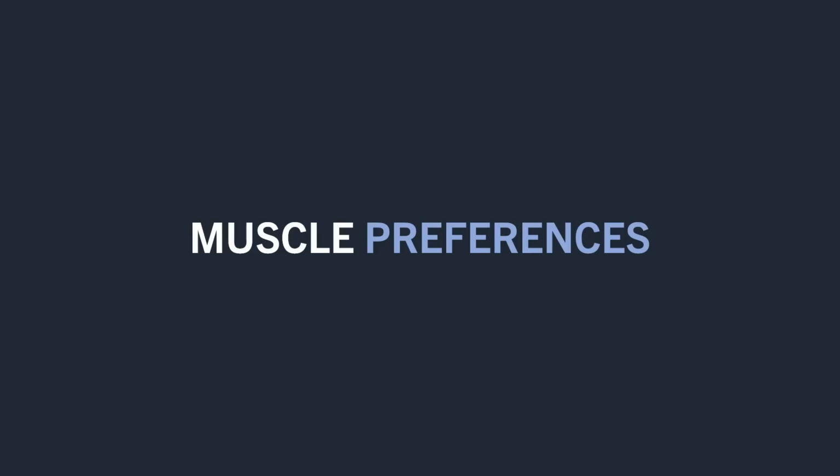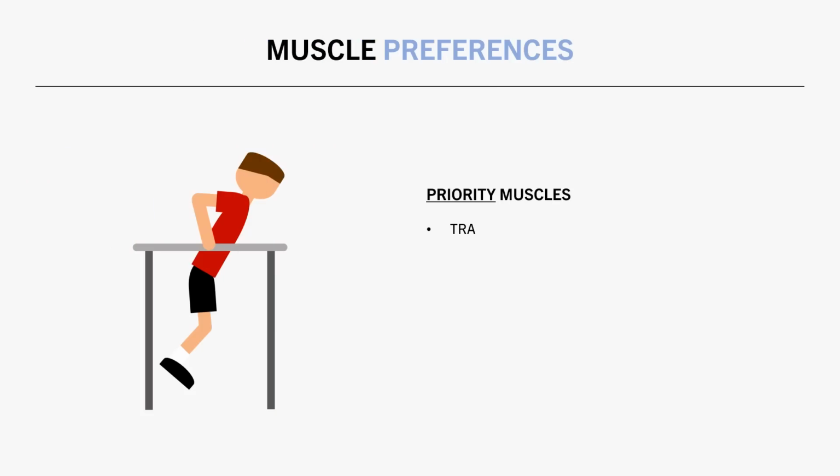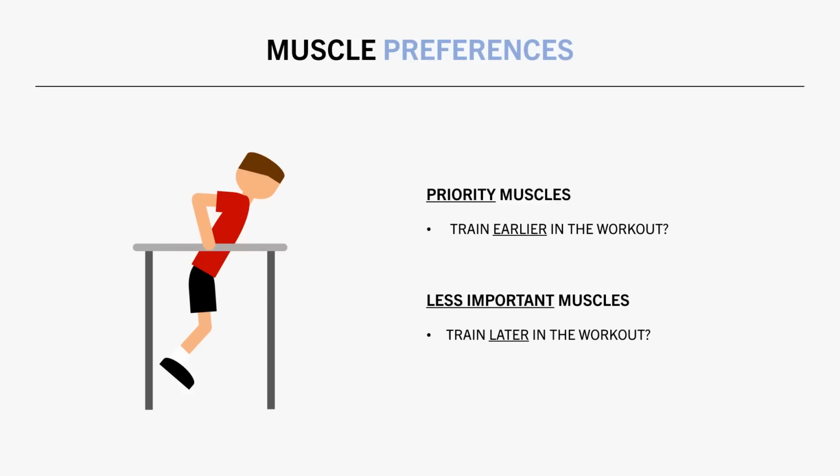The next consideration for exercise order is which muscles you want to preference over others. Some recommend that you should train the muscles you want to emphasize earlier in the session and the muscles you are less concerned with developing later in the session. The idea here is that the muscles trained in a fresher state will receive more of a stimulus, while the muscles trained in a more fatigued state will receive less of a stimulus. However, is this really true?